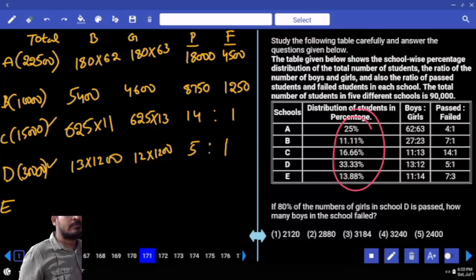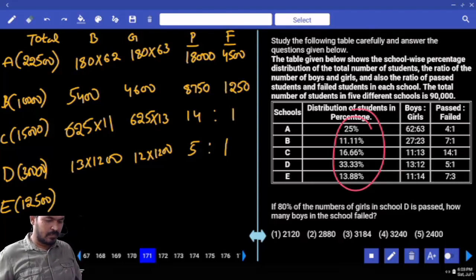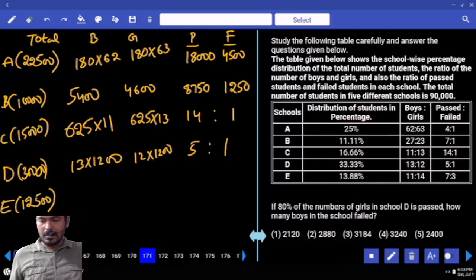30,000 plus 15,000, 45 plus 10, 55 plus 22,500, 77,500. What is the remaining? 12,500. 22,500 plus 12,500, that is 35, 10 plus 15, 25, 60 plus 30. In E, what is the ratio given?